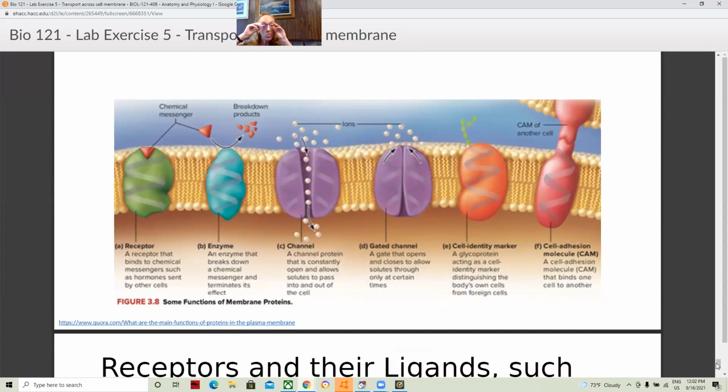Last part. If you remember at the very beginning, we talked about transmembrane proteins on the plasma membrane. There are different functions of transmembrane proteins. We can have receptors, which bind to things to bring something into the cell. Remember that receptor-mediated endocytosis. We also had exocytosis too, where the SNAREs were involved. We have enzymes that break down chemical messengers on the outside and also on the inside.